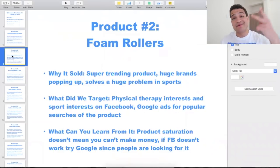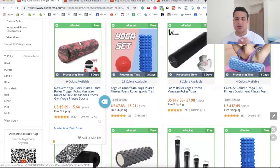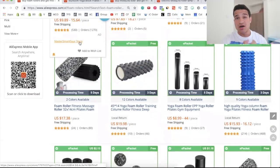All right, the second product, foam rollers, and you might have seen them a lot on AliExpress. They're literally everywhere, these little yoga foam rollers. This is the one that I particularly sold, which is a very long one, and you've probably seen them in gyms or yoga studios. A lot of people buy these. So these are products that people buy a lot of, and especially if you're selling to people that own yoga studios or have a gym or work at a gym, they can buy a bunch of them.